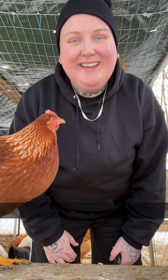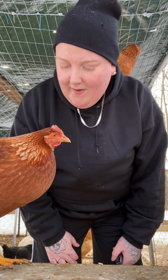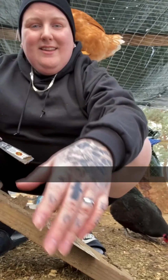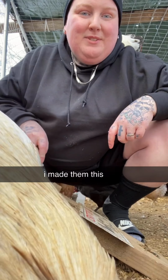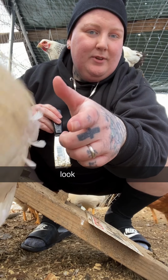Hey! Hey! Hi, Gomez. Hi, my Gomez. Hi. Now I am cleaning their ramp. I don't know if you can see. Hi, Marshmallow. I got two on me right now. That's one of my roosters right there. He looks better though, right? His comb looks better. I'm just cleaning their ramp. I made him this ramp, so I was proud of it. I think I have a video of me making it. See, look at how much better his wounds look when he goes down.